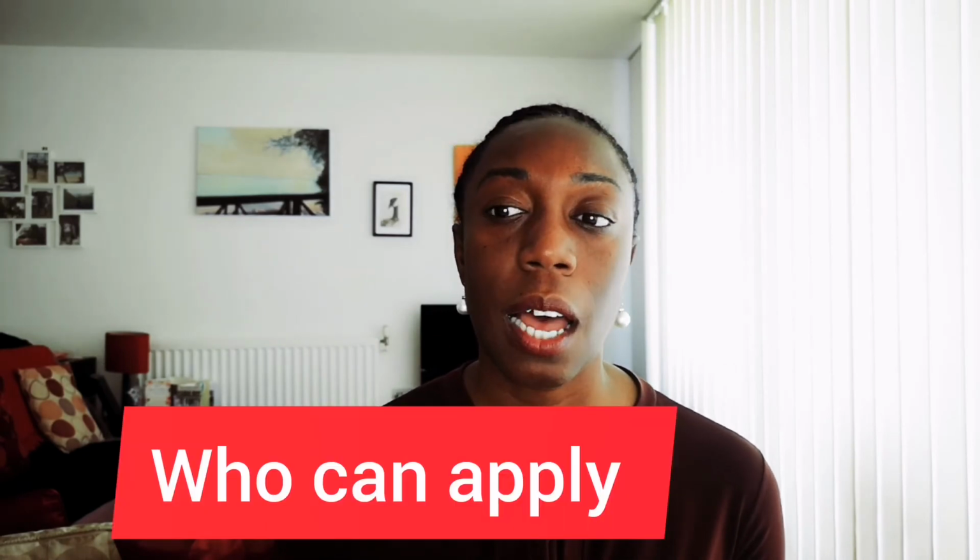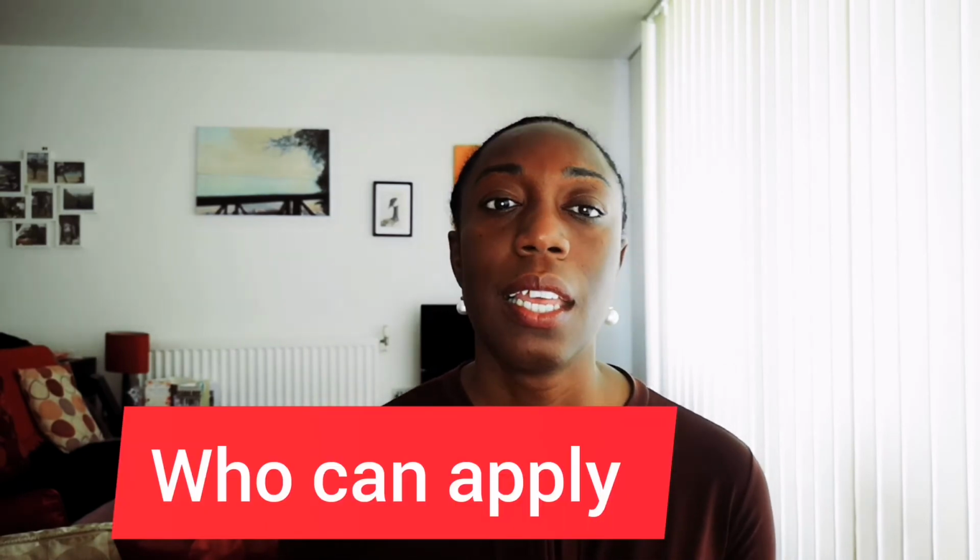And the last bit is, you might be wondering who can apply. Because this is in reference to the UK, it is open to UK citizens or people that have got leave to remain or indefinite leave to remain. For those people that have got leave to remain, you need to ensure that for the entirety of your course, your leave to remain covers that period as well.